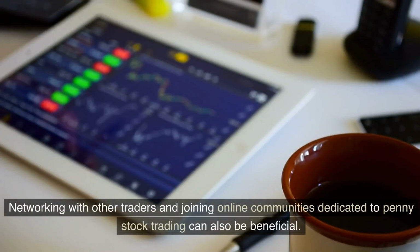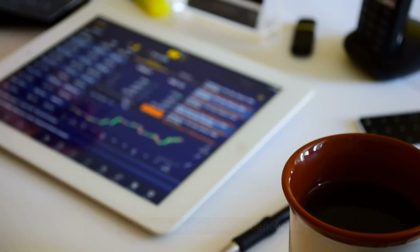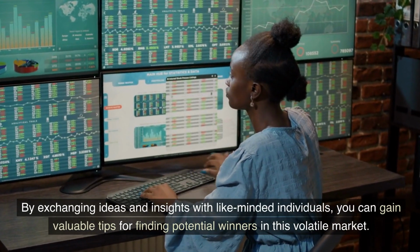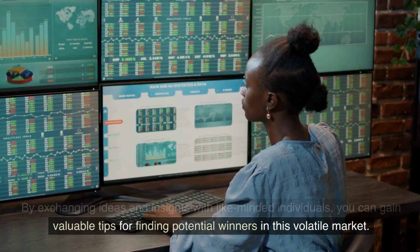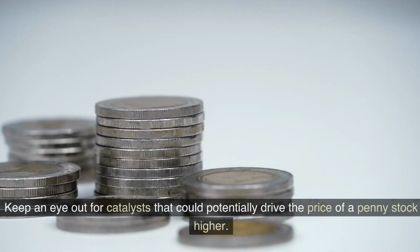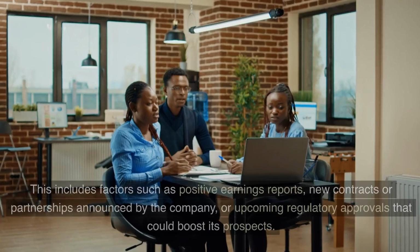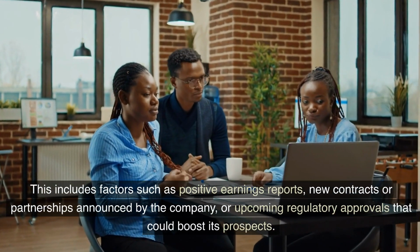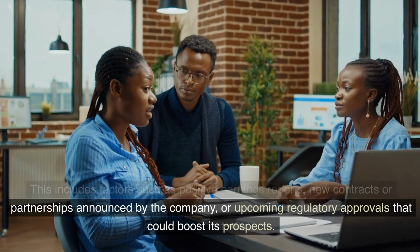Networking with other traders and joining online communities dedicated to penny stock trading can also be beneficial. By exchanging ideas and insights with like-minded individuals, you can gain valuable tips for finding potential winners in this volatile market. Keep an eye out for catalysts that could potentially drive the price of a penny stock higher. This includes factors such as positive earnings reports, new contracts or partnerships announced by the company, or upcoming regulatory approvals that could boost its prospects.